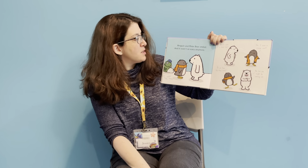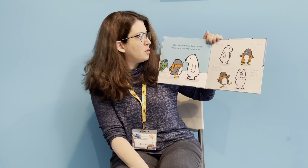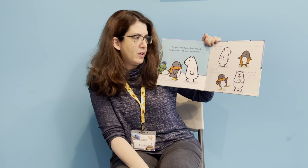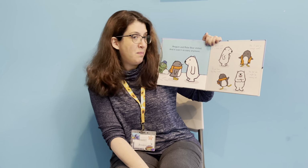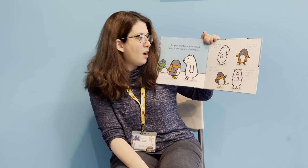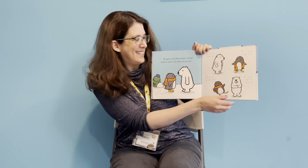Penguin and polar bear smiled, and it wasn't so scary anymore. Do you wear a black belt? Polar bear asked. No, said penguin, I wear an orange scarf. And then penguin asked, do you have big sharp teeth? And polar bear said, no, but one might be coming in. He's got his baby teeth still.